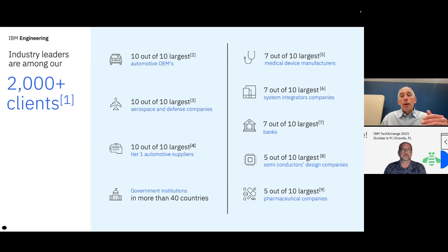Okay, so with the ELM tool suite, we've been around a long time. We continue to innovate. We continue to add new capabilities. We stay up with all the new standards, and we are in most every large OEM, all the large defense contractors, medical manufacturers. So you see we are very active in many of the industries.